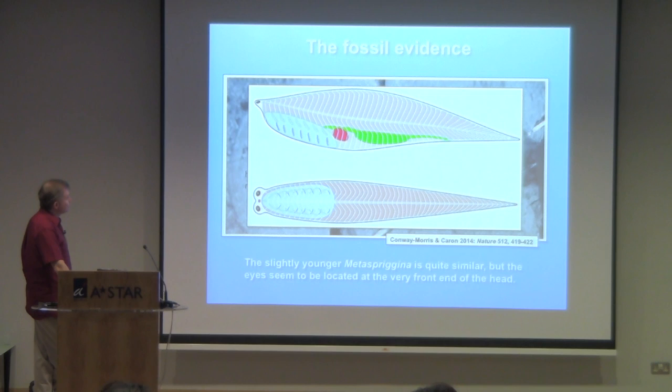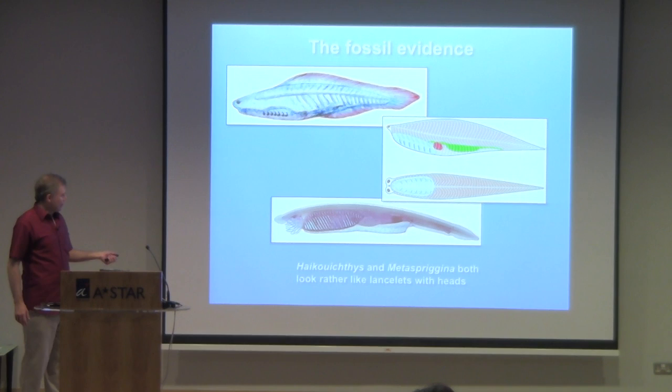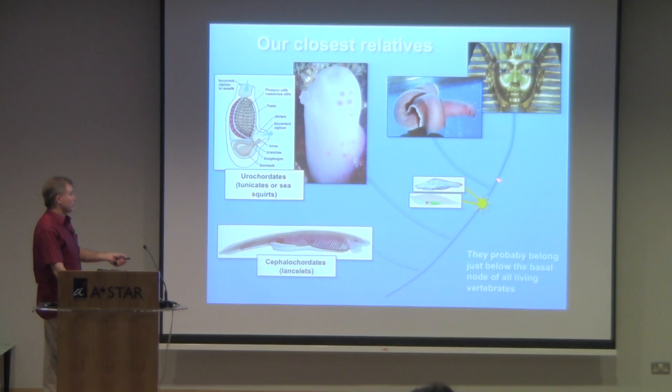So if we look at these in particular, if we allow for a little bit of artistic license in both cases, you can see they're pretty similar animals. And really, they look rather like lancelets, but with proper heads. We are clearly right at the beginning of vertebrate evolution. They likely belong just below the basal node, the last common ancestor of all living vertebrates.